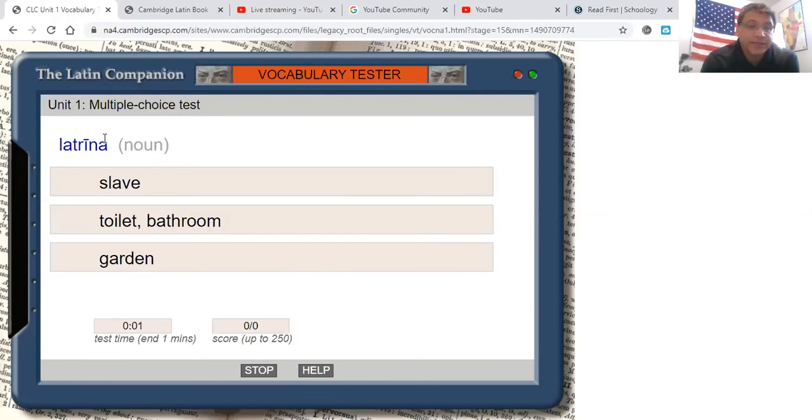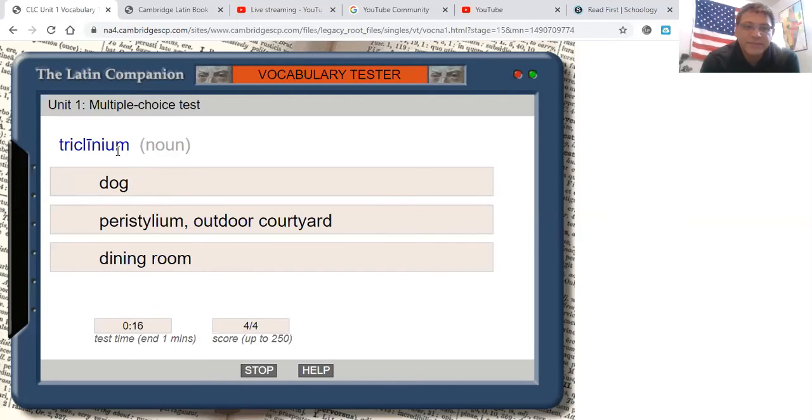And then, as you can see, latrina, that's toilet, bathroom. Exit, that goes out. Atrium, that's atrium, reception hall. Culina, that's kitchen. Triclinium, that's 3 couches, so that's the dining room.